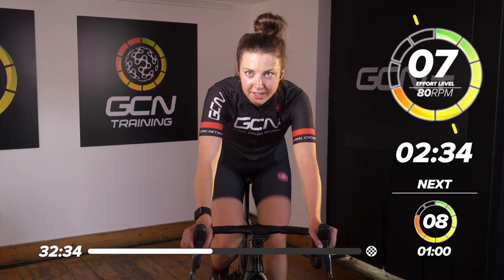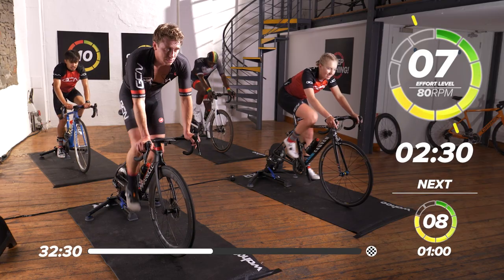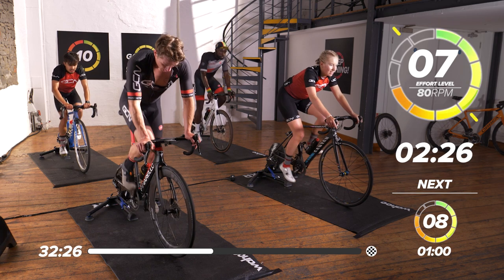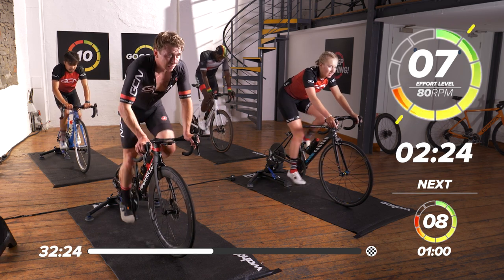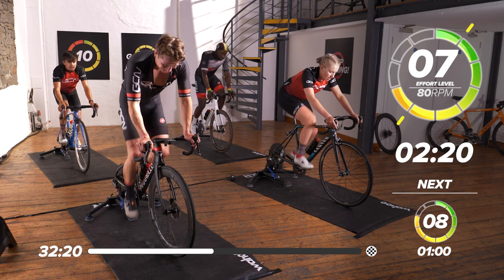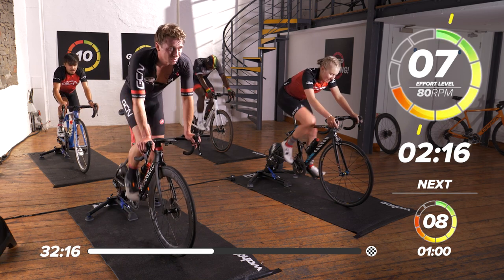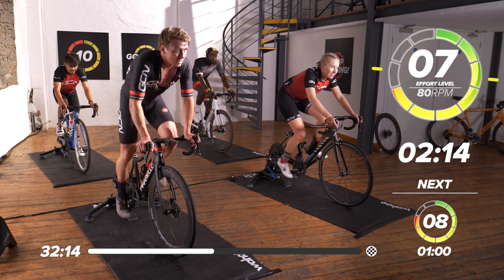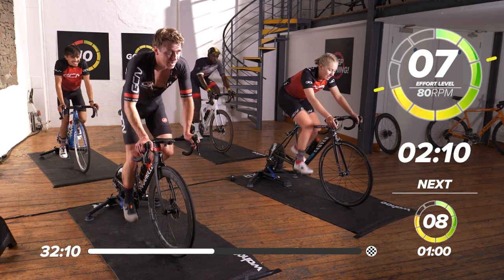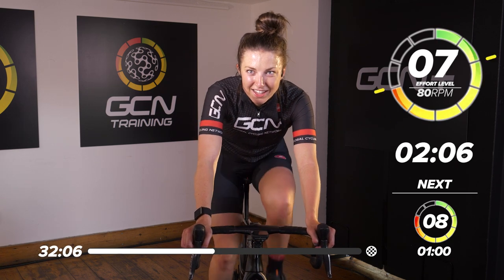Feeling good? Feeling good, Hank? Feeling good and pretty focused now. Yeah, you're quite quiet for you. I'm focused. I'm looking at my power. I'm making sure I stay true to the session. I've got ex-teammate Max behind me, just making sure I'm doing the right thing at the right time. Yeah, Max. I'm actually quite used to this position. What, sitting on the front? Leading him into a climb, letting the little man fly. So I'm quite used to it.